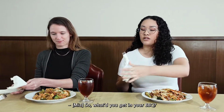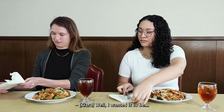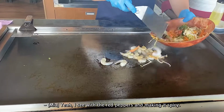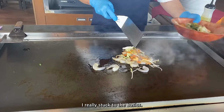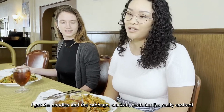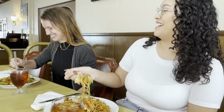So what did you get on your barbecue? Well, I wanted it to be more Asian themed. Yeah, I see, with the red peppers making it spicy and the seafood addition, I really like that. I really stuck to the basics. I got the noodles and the cabbage, chicken, beef, but I'm really excited. Me too. Okay, ready? Yeah. Okay.